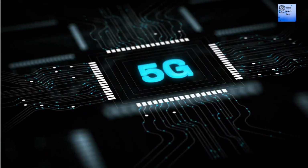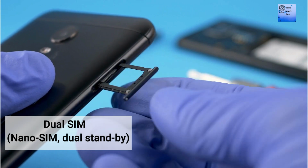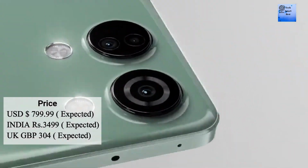5G technology is available on the smartphone. The dual SIM slot is available on the smartphone. The smartphone was announced on 7 March 2023. Different prices are available for the smartphone.